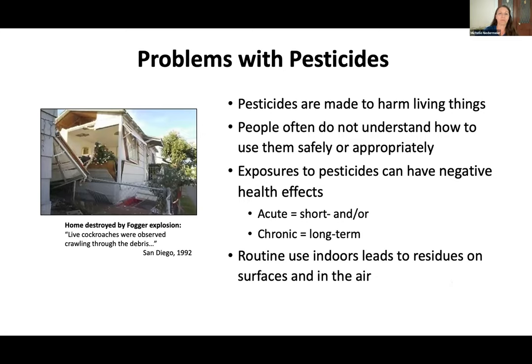Well, for starters, people don't often read the label, and the label includes instructions that you should actually take note of before you purchase it, before you use it, and before you dispose of it. Just because something's for sale doesn't necessarily make it safe. The label is the law, and you're supposed to read it and follow all of these instructions for use, storage, and disposal. Again, pesticides are made to harm living things, and often we don't fully understand the pros and the cons of the way they work.